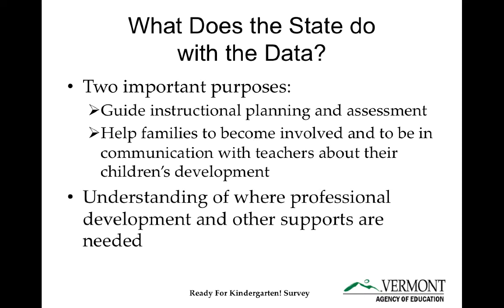At the state level, data gathered by the Ready for Kindergarten survey can be used to determine the extent to which children in Vermont are considered ready for school. The results also can help identify supervisory unions or supervisory districts that may need more support to help children achieve educational outcomes. Statewide Ready for Kindergarten survey data also helps officials understand what kinds of professional development may be most helpful for teachers and most needed to achieve essential early learning outcomes for young children.